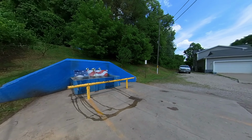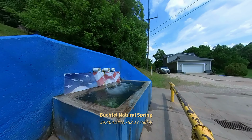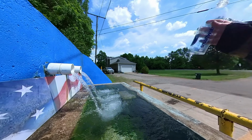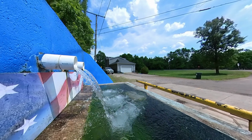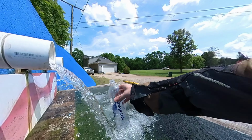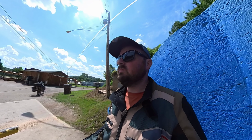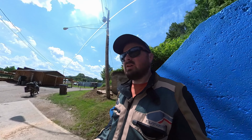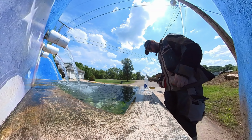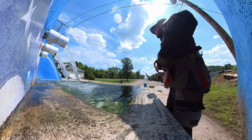The famous spring here in Buckdell. I almost forgot about this, although it's my second favorite spring in Ohio. Look at all that beautiful water down there. Boy, we're going straight in. See how she's tasting. Whew, delicious as ever. Got my little cooling towel in one of these pockets.